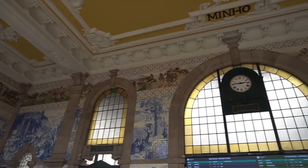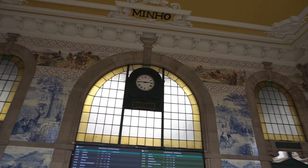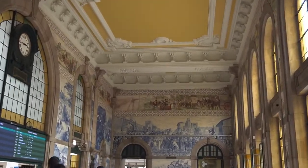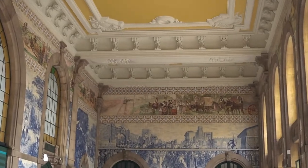Believe it or not, this beautifully intricate structure is a train station. This is definitely an extravagant welcome into Porto. Close to the station, our next destination is Porto Cathedral.